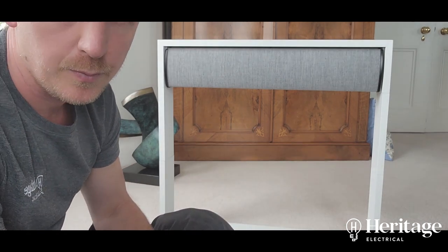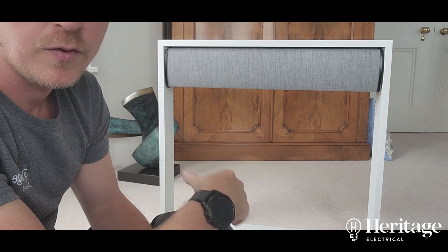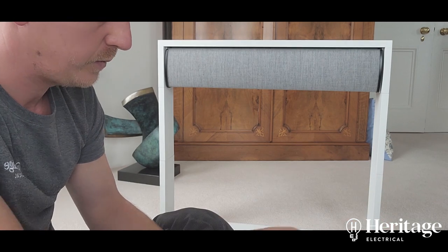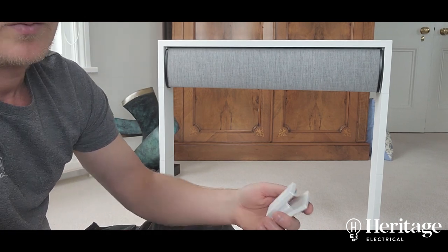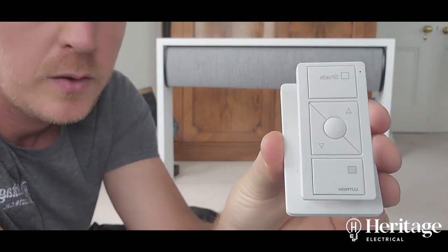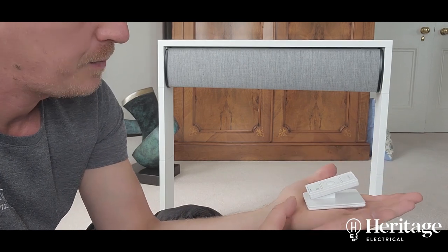So we'll do a more in-depth video on this another time, because there's different fascias you can have, architectural fabric fascias, and different amounts of batteries in them, and tethered, non-tethered. So this is a basic setup. It comes with a Pico on a little pedestal, so it can be left on a table or a bedside cabinet or something like that.